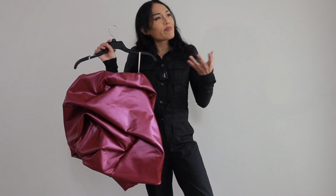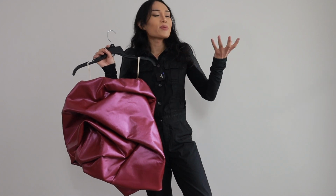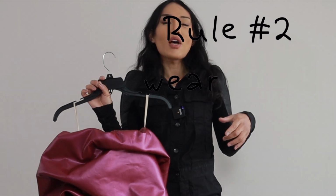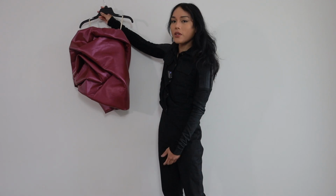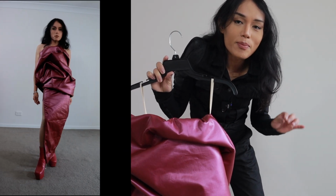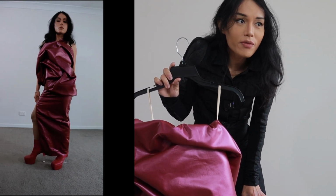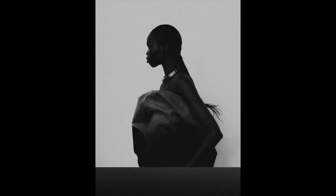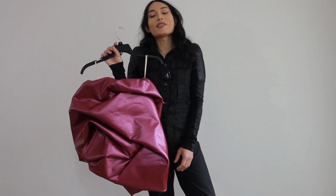As a dark style wearer, we're often dictated by regimented types of dressing, that you have to, rule number one, you have to only wear black. Rule number two, you have to wear black. I can actually put this on the wall and call it an art. So this is the Hun bustier top. It's the size small. I could have gotten a size medium just to achieve that big look. And this is from Look 30 from the EDFU collection.